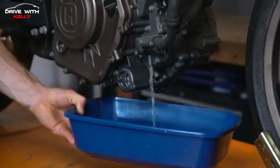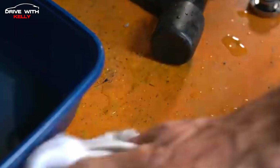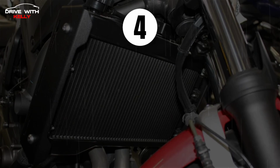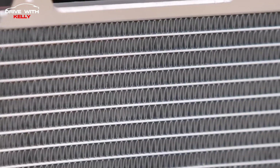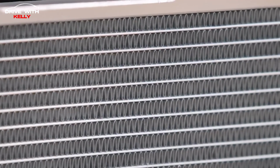Fuel isn't the only liquid turning into acid. Your cooling system is slowly eating itself from the inside out. Number 4. The coolant flush discipline. Most riders ignore their radiator until steam is shooting out of it on the highway.